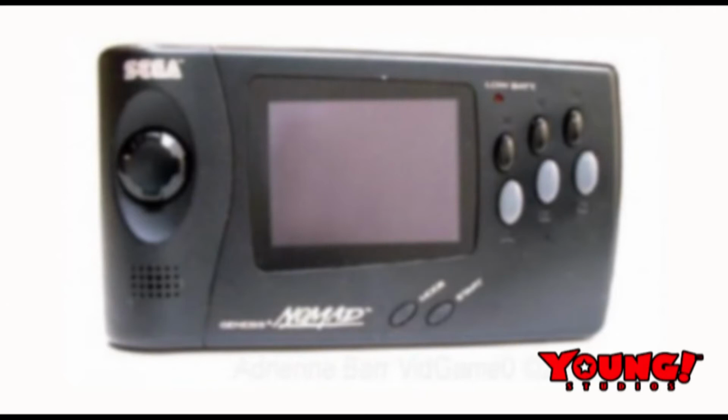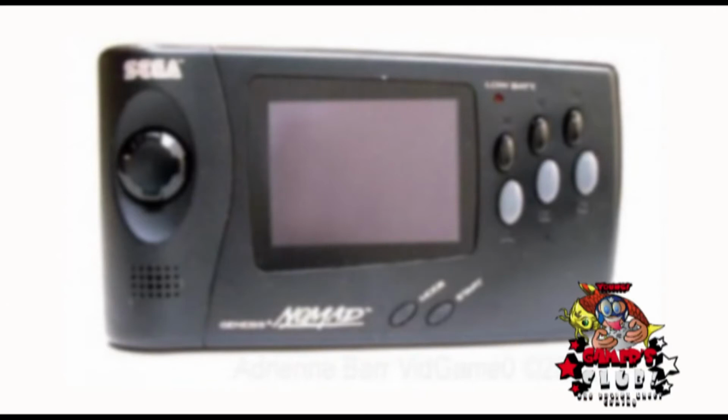But the Game Boy Pocket was smaller, played all the original Game Boy games, only needed 2 batteries to power itself up, and had a long battery life on top of that. Versus the Sega Nomad, which needed 6 batteries, had a shorter battery life, and played none of the original Game Gear games. Where would this lead Sega?